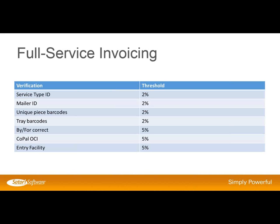Now, the post office did an evaluation of all the mail that's in full service today to see what exactly the current thresholds are, like what's actually happening with the mail that's in full service today. And they found that just about every single mailer is doing way better than these thresholds. So they're doing really well, and most mailers are not going to have any problem with any of these thresholds. The one that is probably the trickiest is that "by for" information. So you do need to make sure that your mailer ID and your customer registration ID, your CRID, are correct inside of your electronic documentation, because that is probably the biggest source of errors that the post office is seeing for full service today.